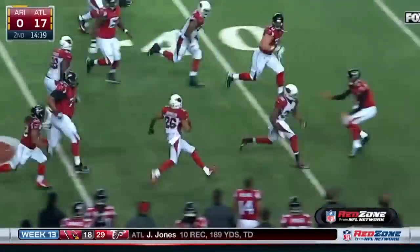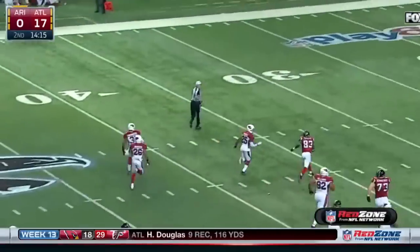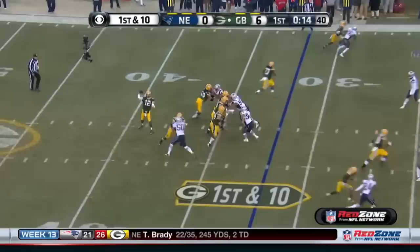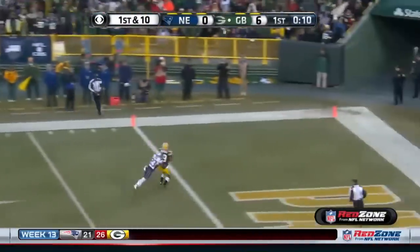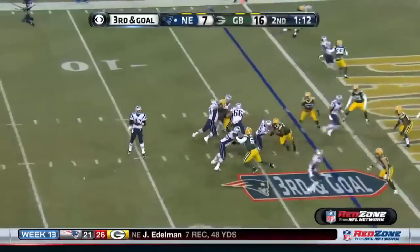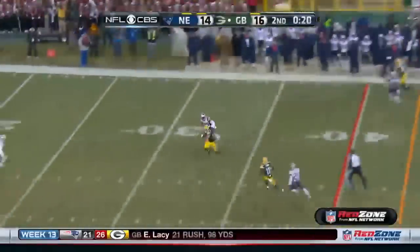And he's got room to run. Johnson at the 45, cuts back. Look at Rashad Johnson. He could go. In this first quarter. Down the field, Rodgers! First and goal, Bolden. Bolden gets free and into the end zone. Third and goal, and Brady fires it to the end zone. Two for the first, Rodgers has Nelson.